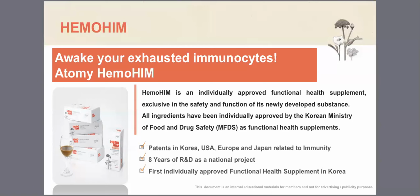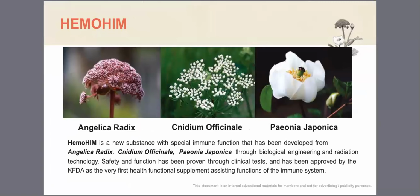So what is HemoHIM itself? HemoHIM contains 3 different kinds of herbs. The first one is Angelica Radix. The second one is Cnidium officinale. And the third one is Paeonia japonica. These 3 ingredients are not from outer space. We can basically go to a Chinese herbal store and you can get these 3.